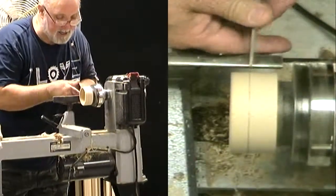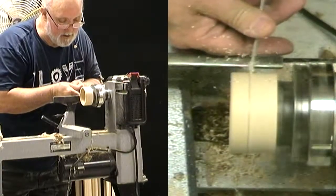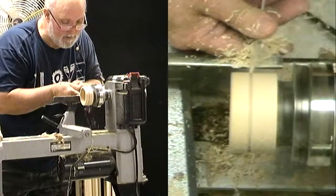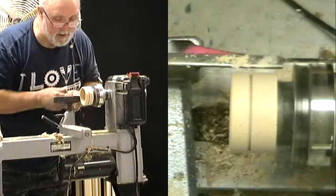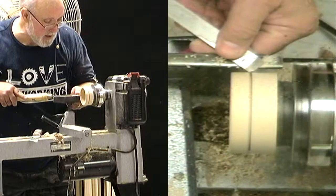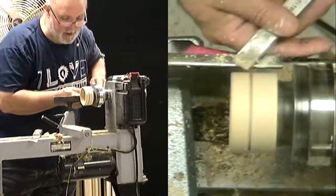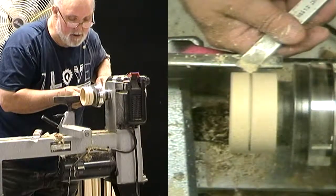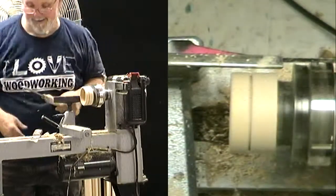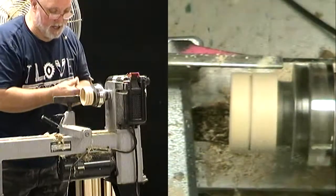Like I say, I'll angle it in just a little towards the outside. Now you don't have to, but once I get it in just a little bit, I'll take and bevel off those corners. Take some of the bite out of it, because it will bite. Then I can go ahead and finish cutting it.